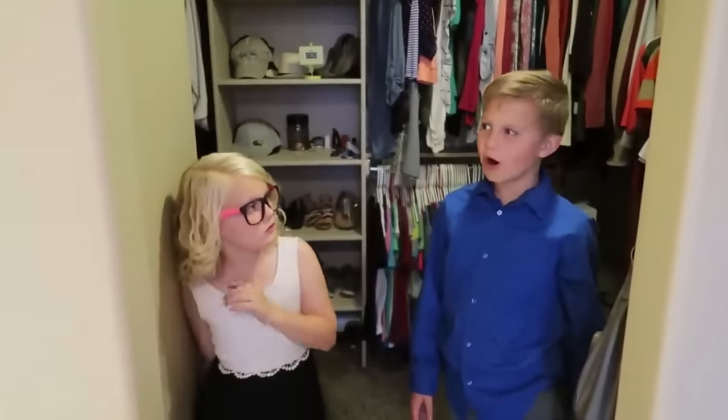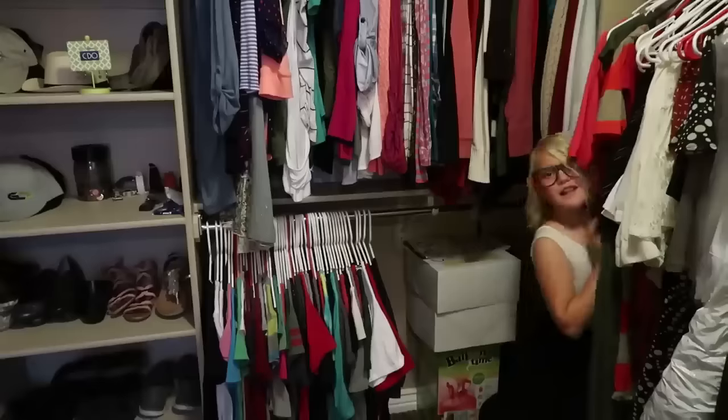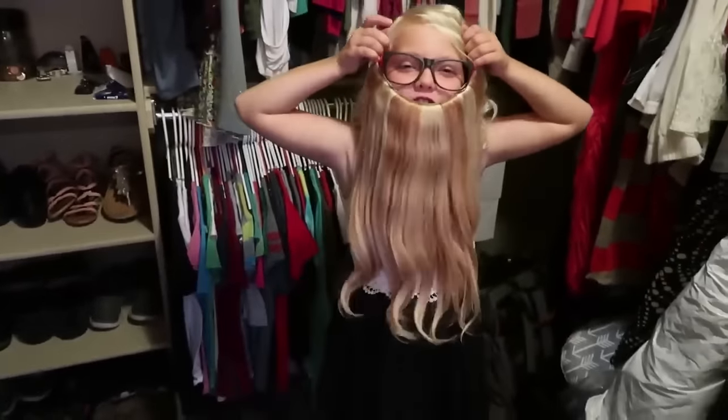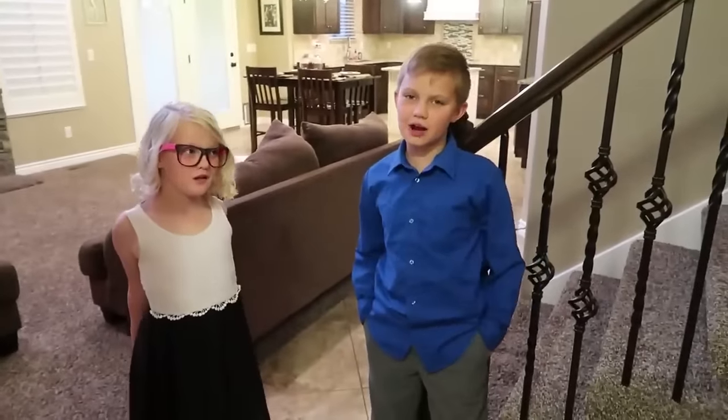And they have a walk-in closet. It's so big. Look how many clothes they have. These are my mom's hair extensions. Ho, ho, ho. Oh my gosh. Let's go give some kids some toys. And that's the main level of our house.